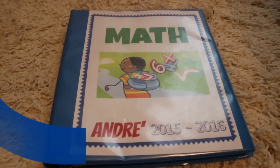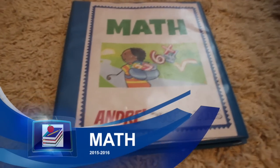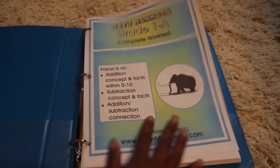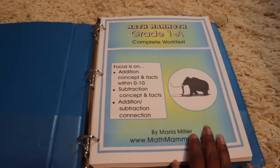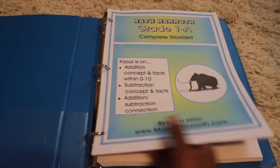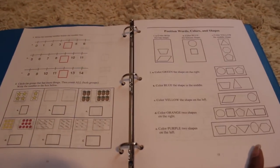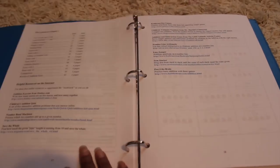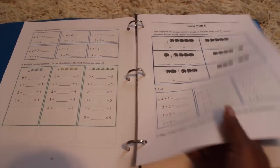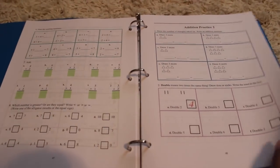Okay, we're back for math. For math, we will be using Math Mammoth for him. And this is the Math Mammoth grade 1A and 1B complete worktext. This is the inside of Math Mammoth, so you can see.